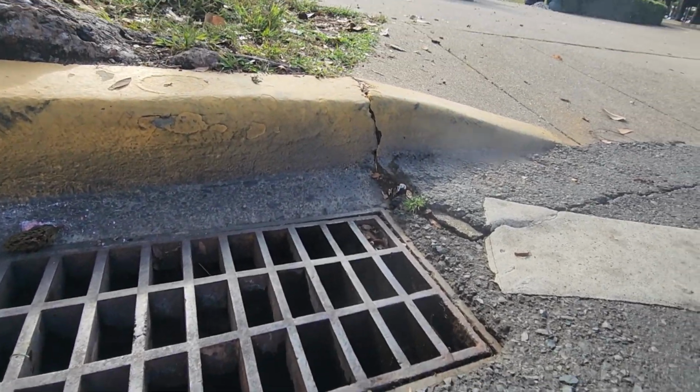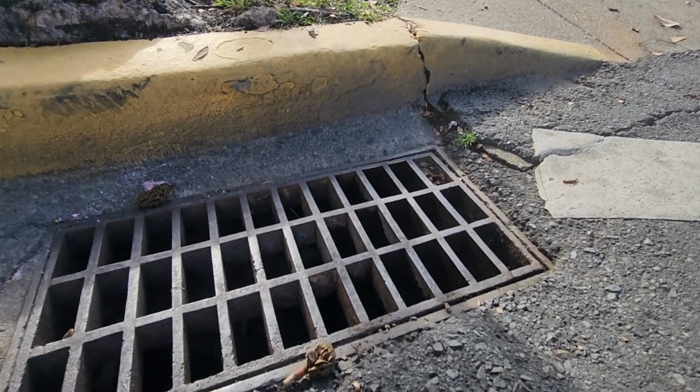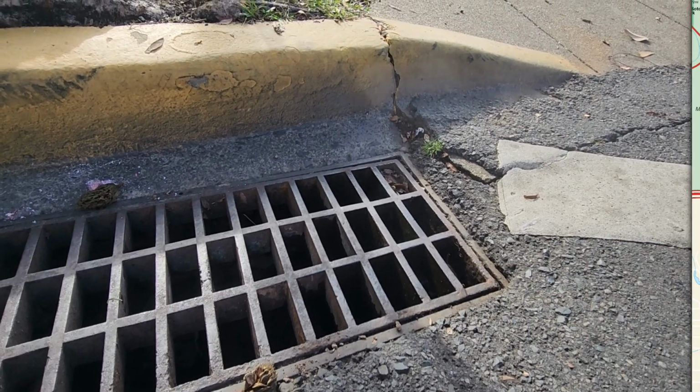So this is the water and steam that's coming off of the natural waters. It's 146 degrees.